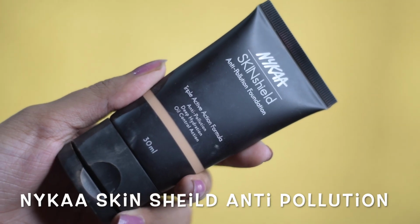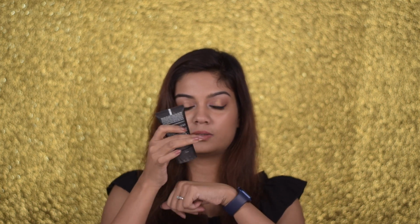So the next foundation is the Nykaa Skin Shield Anti-Pollution Foundation. Now this retails for rupees 799 for 30 ml of product. This comes in 15 shades, and honestly, when I first bought it, I did not have high hopes from this one, because previously I tried some of Nykaa's foundations. I did not like them, but this one I was pleasantly surprised by, because this one definitely worked for me. This again comes in this tube form, which is very convenient because you can just pump it out and use it on your face.